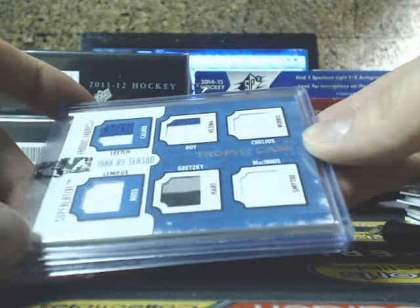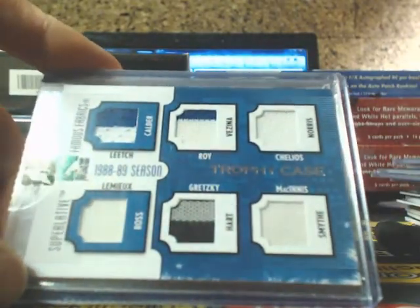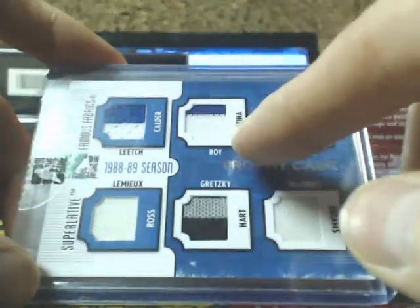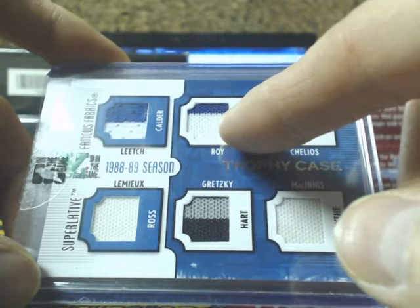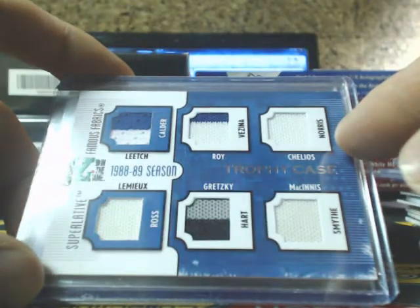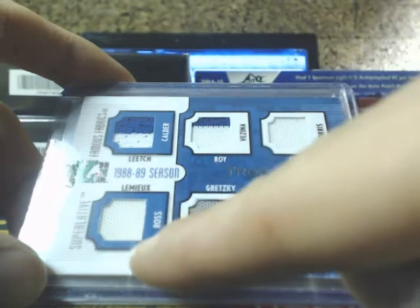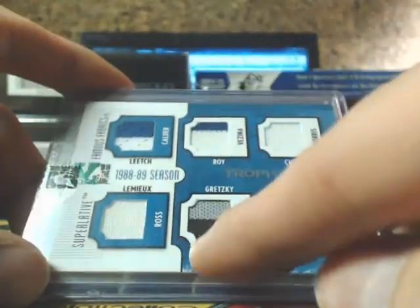Wow, this is going to be a pretty big one actually. Got a trophy case. We got Brian Leetch, going to be Rangers. Patrick Waugh, going to be Montreal, I do believe. Chris Chelios, Blackhawks, I believe. Mario Lemieux, Pittsburgh Penguins. Oh, so it's 88-89 season.